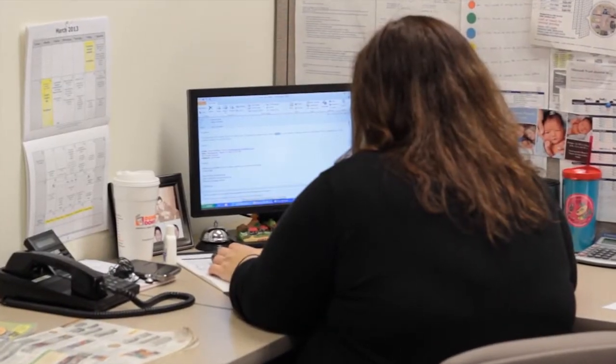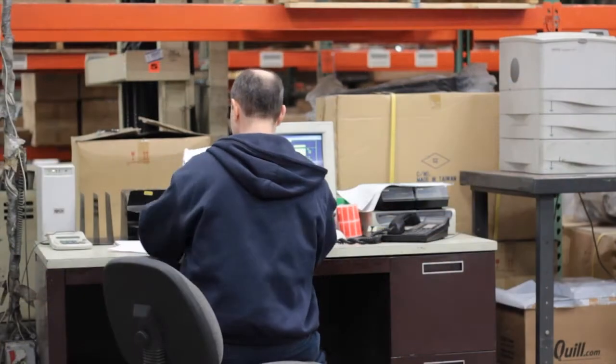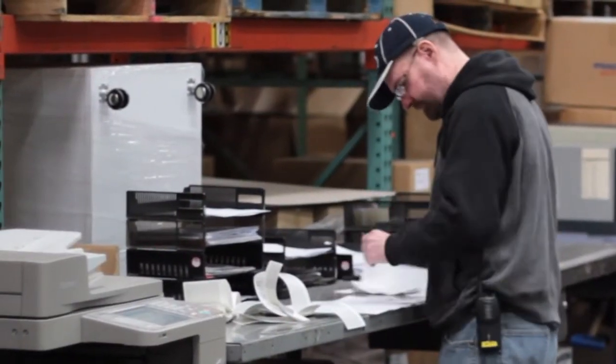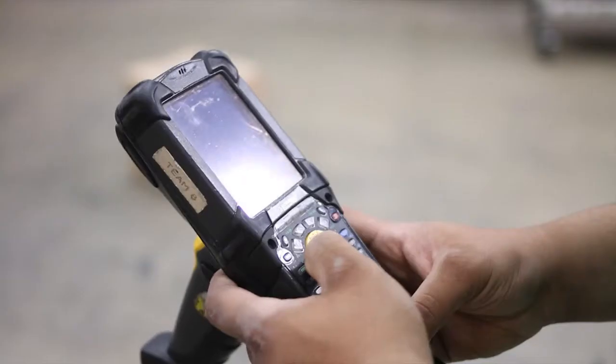Let's go behind the scenes and see what happens next after your order is placed. The order is entered into the system when the customer phones it in to the call center or places the order online. Once the order is printed, it is then fulfilled by one of our warehouse staff members.